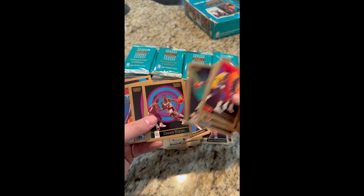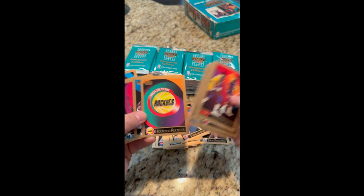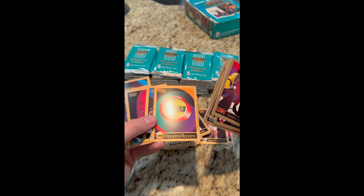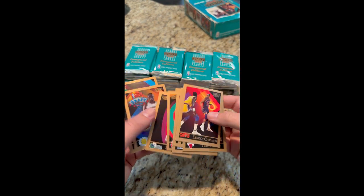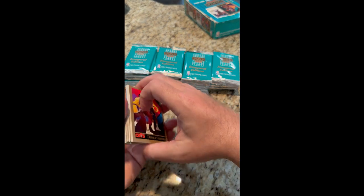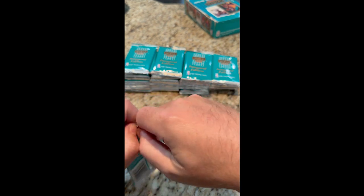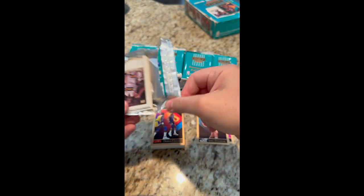Actually, I just sent this, where's the Rockets? There it is. I just sent this Rockets card off to Jeff Van Gundy, even though he wasn't the coach of the Rockets in 1990. I think this will be a really nice one to get back from him. So I think I sent him 91 Skybox for the Knicks and 91 Skybox for the Rockets.